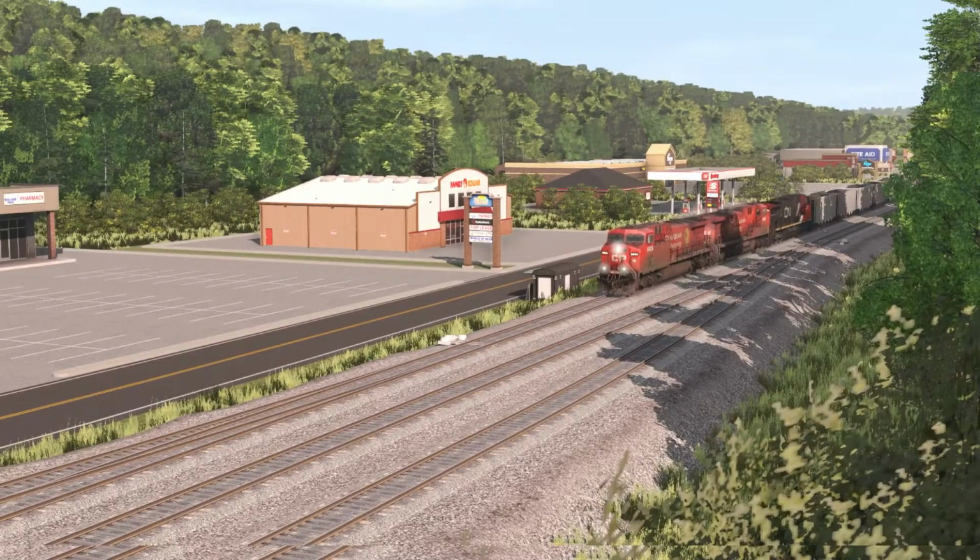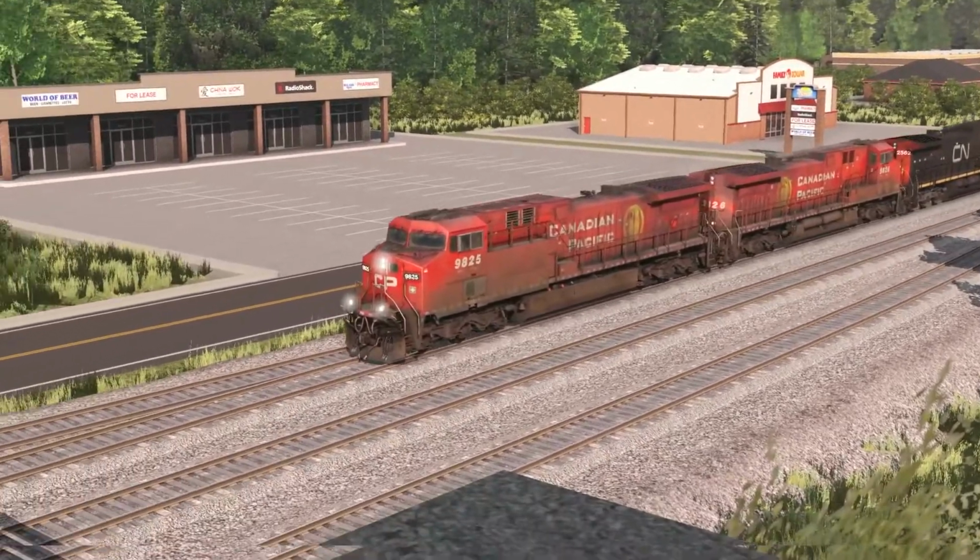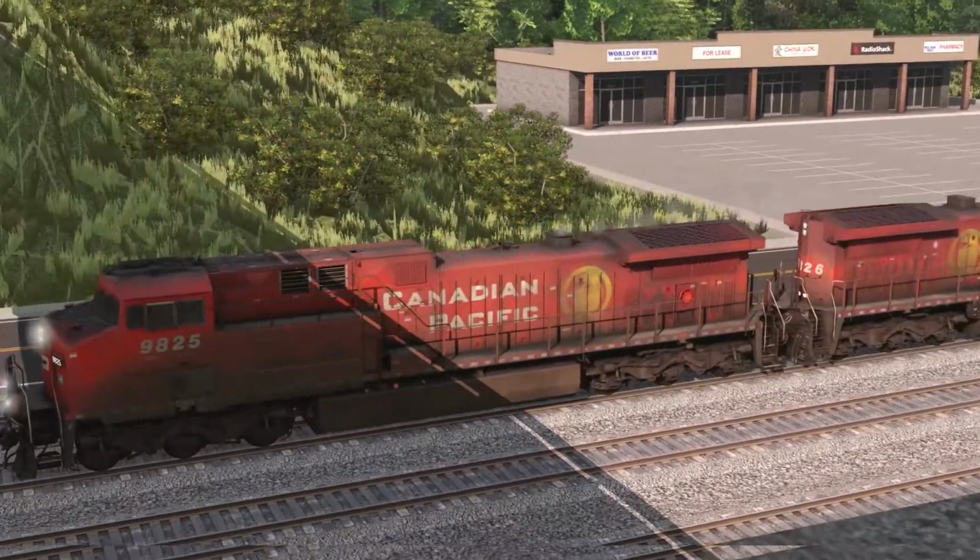A CP-9, trailing third out and dead in tow, rides behind the CP-AC locomotives on its way to a power plant just north of Rose Yard.